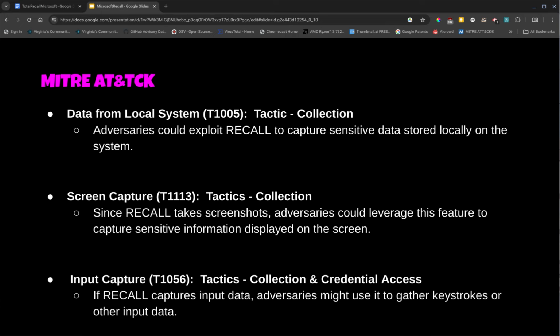Technique T1113 is screen capture, and it is also under the tactic of collection. Since Recall takes screenshots, adversaries could leverage this feature to capture sensitive information displayed on the screen. And then we also have technique T1056, which falls under the tactics of collection and credential access. Again, if Recall captures input data, adversaries might use it to gather keystrokes or other input data. I didn't give you the name of T1056. It's called input capture.